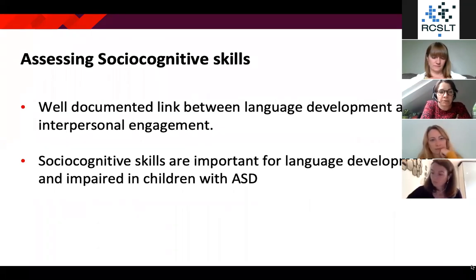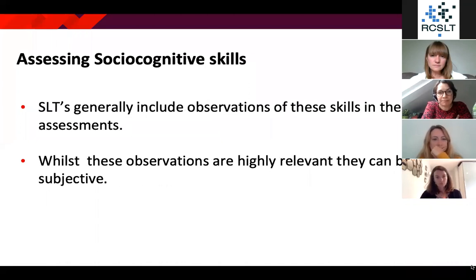So what we know, if you work in preschool, is that there is a big link between language development and interpersonal engagement. I think no one will be surprised to hear that. These skills, which come under the umbrella of sociocognitive skills, are important for language development, but we know that they're things that children with ASD find difficult. So we're talking about things like joint attention, symbolic comprehension, and response to facial expressions.